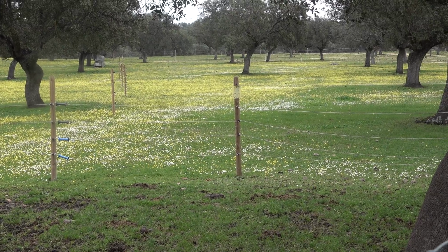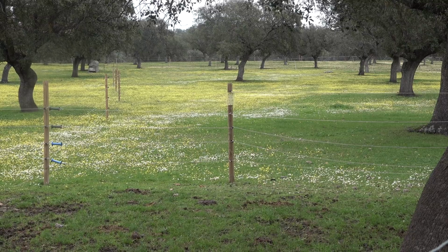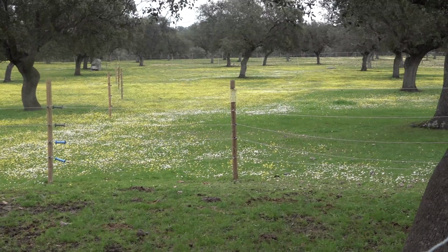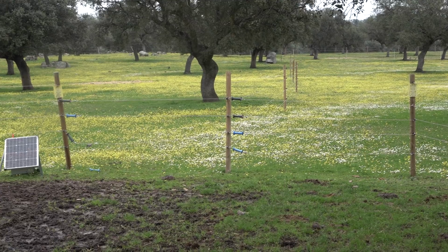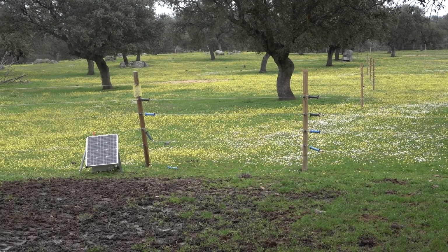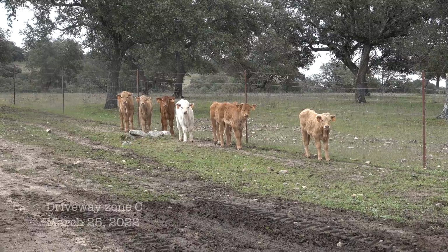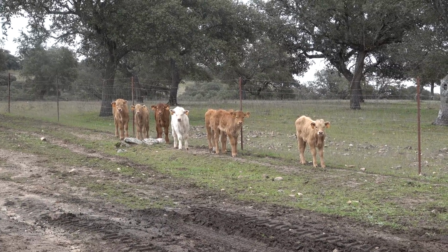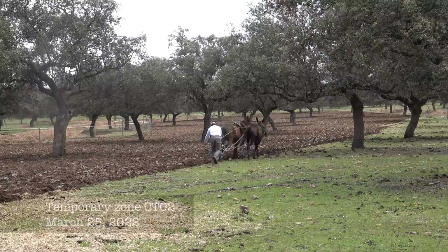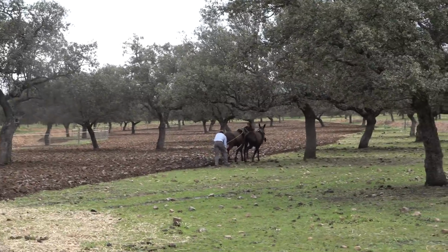C1 and C2 are looking very good. We are getting a lot of flowers also. Careful. Full.